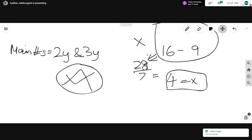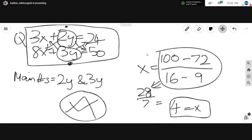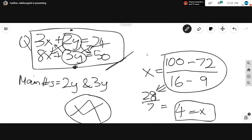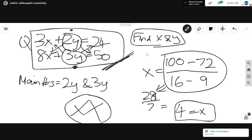Okay, so this would actually help in like SAT and stuff. In SAT, they'll give you two equations like this, and they'll ask you to find x and y. The first equation is 3x plus 2y equals 24, and the second equation is 8x plus 3y equals 50, right? They'll say find x and y. That's what they'll say in the SAT, right? So this is a trick to find x and also y. You kind of understand that?